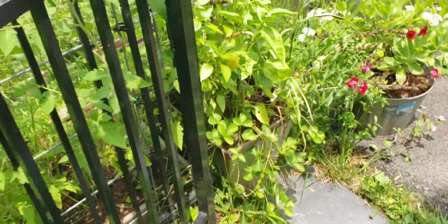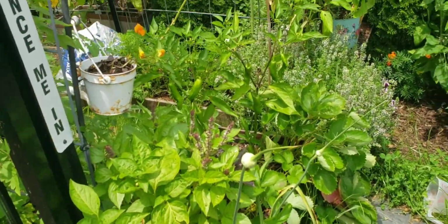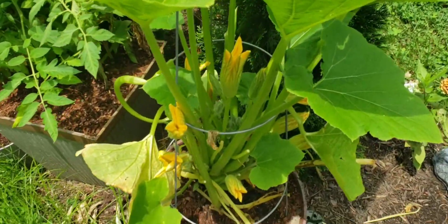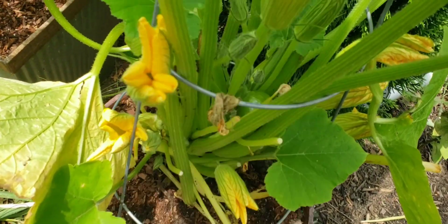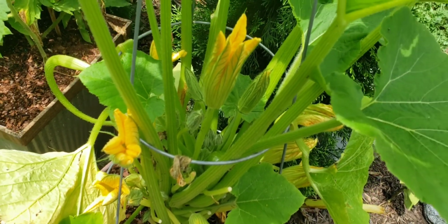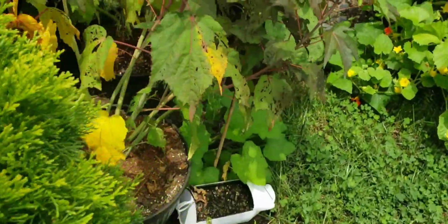But I did want to give you a quick peek before I start pruning, because everything is just a complete wild mess. I did harvest a zucchini off of this guy yesterday. So today's Sunday. I got home close to midnight on Saturday night. So yesterday I did come out here for a minute and I did get one of those big zucchinis.